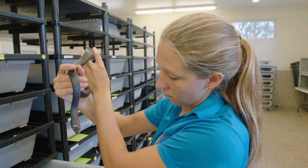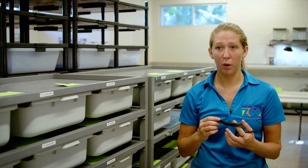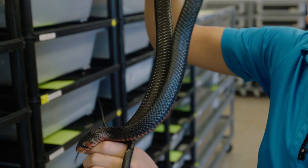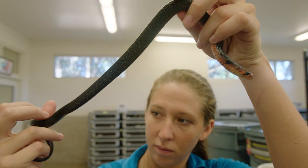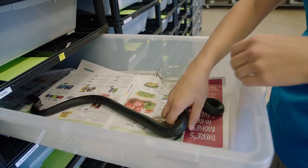This one's only a month old. We release them at about 2 years old, so they're a little bit bigger and they have a better chance of survival because of that size. So a lot of these babies that we raise here will be released in the Conecuh National Forest in southern Alabama in partnership with Auburn University.